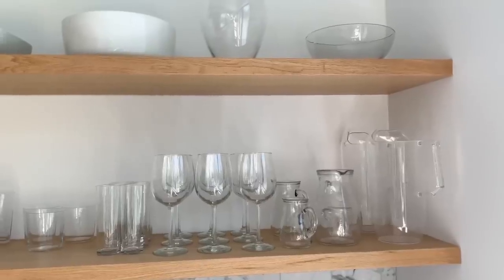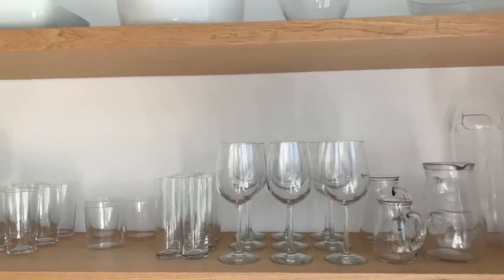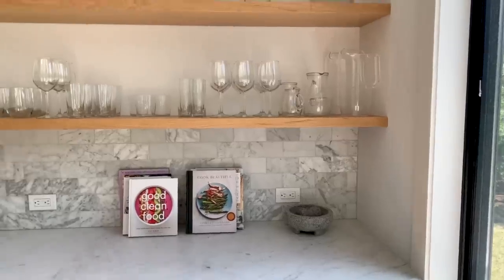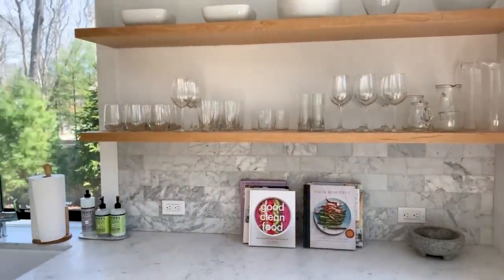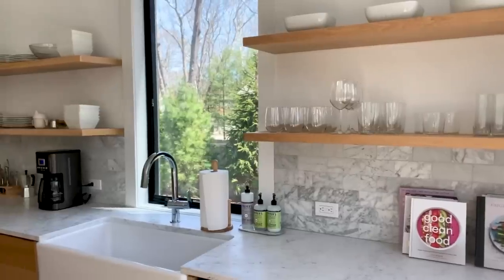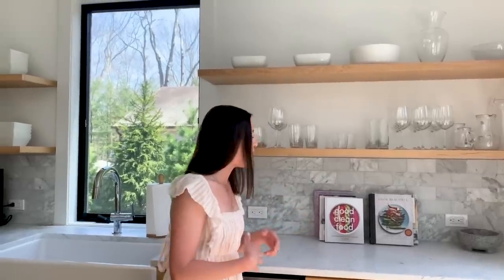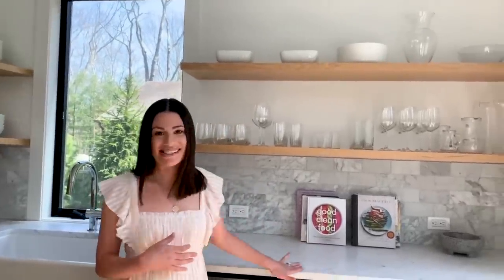I make sure every day when I wake up early in the morning before the baby is even awake that all of our dishes are done and that they're put out and displayed and make it look nice but also still clean and simple, because that's really what I like, as you can see through the rest of the kitchen.